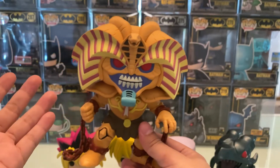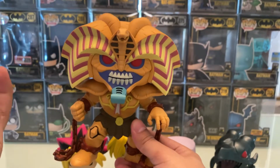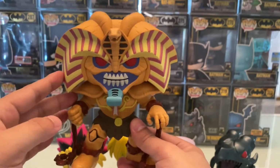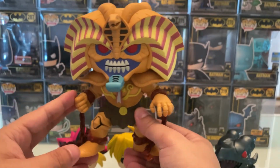Now, for all you guys who don't know, I'll try to explain it. For all you guys who play Yu-Gi-Oh, obviously you know who this is. This is Exodia. You have 5 pieces. If you have all 5 pieces in your hand, you win the game. But yeah, so this is Exodia.